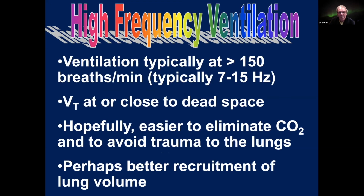Now, at the same time, high frequency ventilation was beginning to take hold in the neonatal intensive care unit. And again, a number of eminent individuals were involved with the development and the implementation of high frequency ventilation. Ventilation that's typically done at greater than 150 breaths per minute. And typically with oscillatory devices, we're using rates that are between 7 and 15 hertz. The tidal volume that's delivered during high frequency ventilation is at or close to dead space, maybe even less than that. Hopefully it enabled the easier elimination of carbon dioxide with the avoidance of trauma to the lungs, and perhaps enabled better recruitment of lung volume.